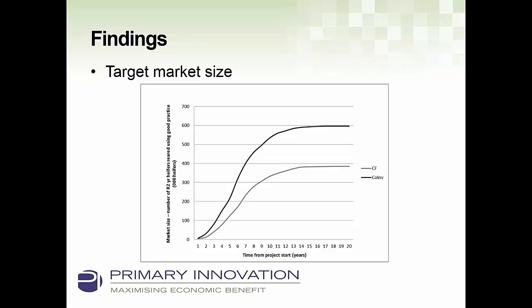You will remember that we estimated this market size during the workshop, and the total population size of rising 2-year heifers was estimated using the livestock data and culling death rates, as I just explained before. And the size of the target market under each scenario was, as you remember, estimated as the proportion of the total number of rising 2-year-olds in the New Zealand population that are likely to be reared using good practice.